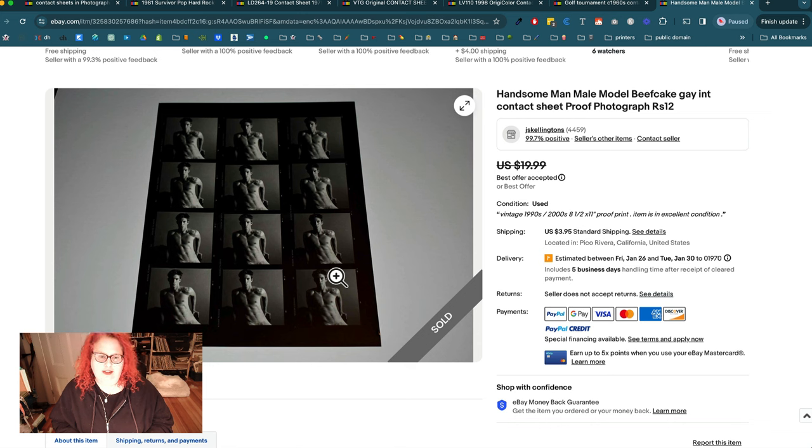And here's the sort of beefcake type things I was alluding to. They come in men and women.